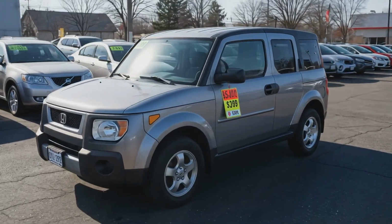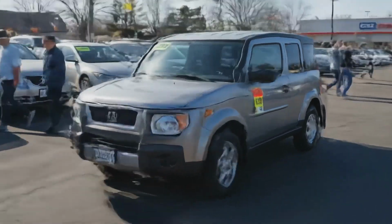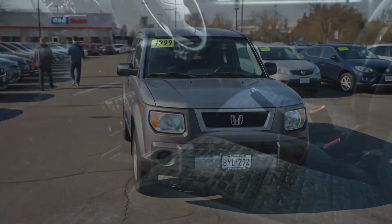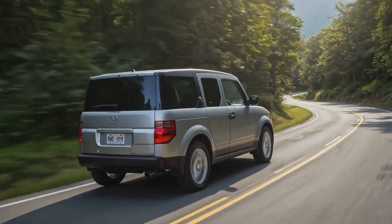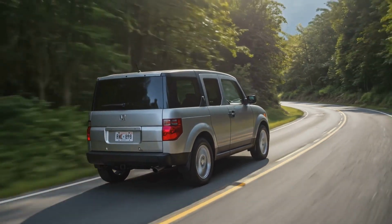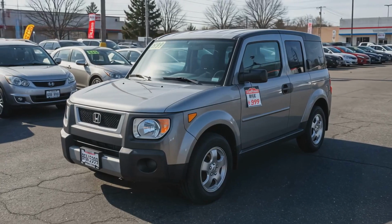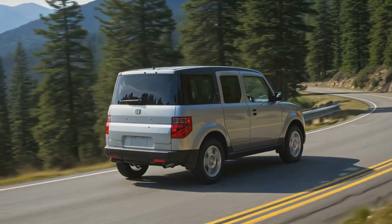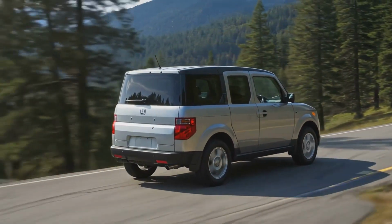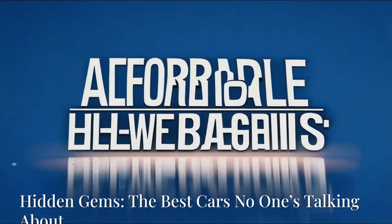Even with all this practicality and reliability, the Honda Element didn't sell well. Its boxy look and rugged inside seemed too basic for the average buyer, so sales were lower than other Honda models. This lack of popularity is what makes it such a great deal today. While prices for used SUVs have gone up, the Element stays affordable. Depending on the year and condition, used Elements usually sell for between $5,000 and $12,000, making them one of the best bargains in the used car market.